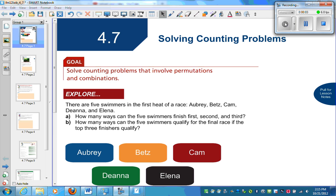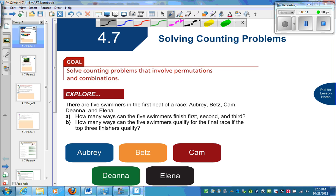Solving problems, section 4.7. In this section, we're going to have both permutations and combinations and conditions. So it's really practicing all the things that we've learned. So here's something we're going to explore.